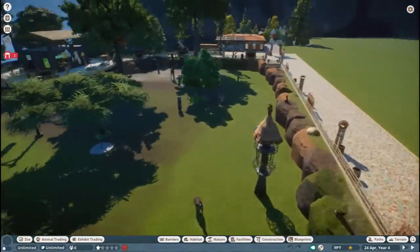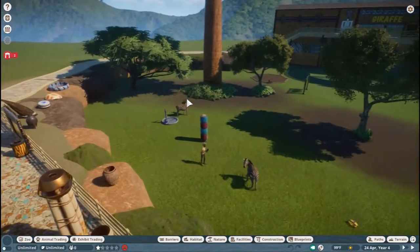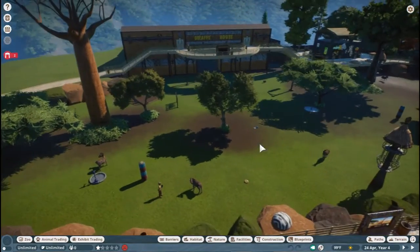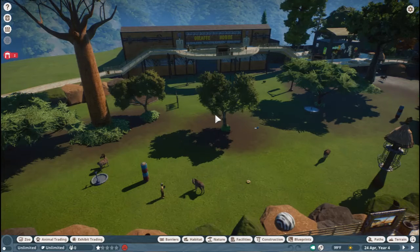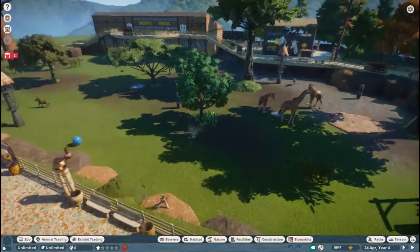Oh, I did some terrain painting inside the habitat as well. Just to make it more realistic, you're not going to have nice, luscious green grass underneath these trees. So I put in some soil in there to kind of show that the grass would be dying, it would be trodden on, whatnot. I added the bushes underneath the trees just so it looks a little bit more pretty.